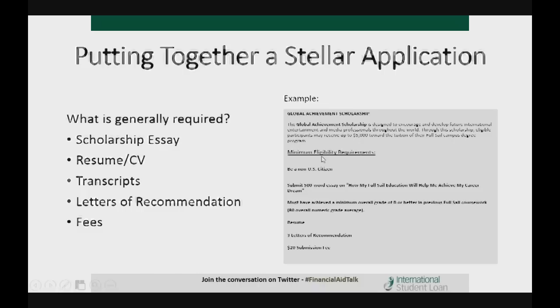When you submit your application, depending on the school, you'll probably be applying to your admissions department. And in that admissions department, many times you can opt into different scholarships. It's important to make sure, though, that you talk to your admissions department to know what you need to submit, if there's any additional documentation, and also what the deadlines are.